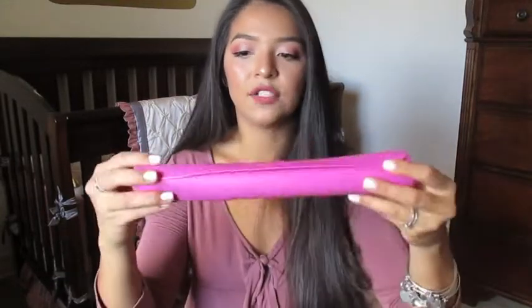I think I found it at Safeway, but I'm sure that if you looked on Amazon, you can totally find one. This definitely comes in handy, and look how it rolls up really nicely and slips into the diaper bag, or it can slip into your purse, wherever, so it's great.